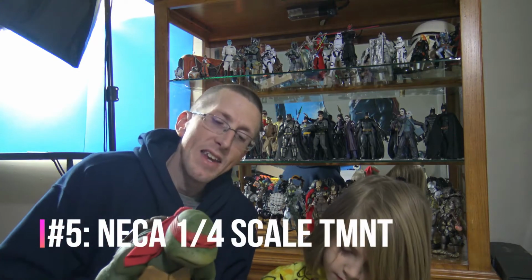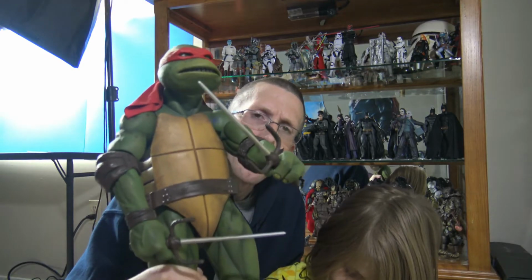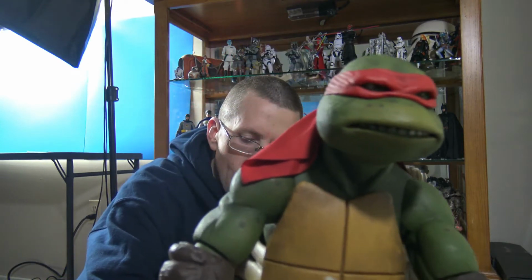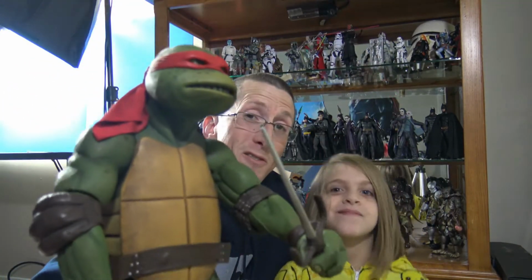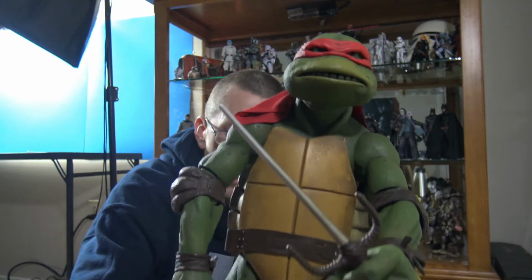And then moving on to number 5, the NECA quarter scale Teenage Mutant Ninja Turtles. I'm using Raphael as an example, but Donatello I think came out in 2016. But of course we got the Leonardo, the Raphael, and the Michelangelo all in 2017. These are just amazing pieces. Really great sculpt and likeness and articulation. Besides the fact that they're really huge and it's hard to find a spot for them, they are really awesome figures. So the Teenage Mutant Ninja Turtle quarter scale line from NECA had to make the list, and they did, at number 5.